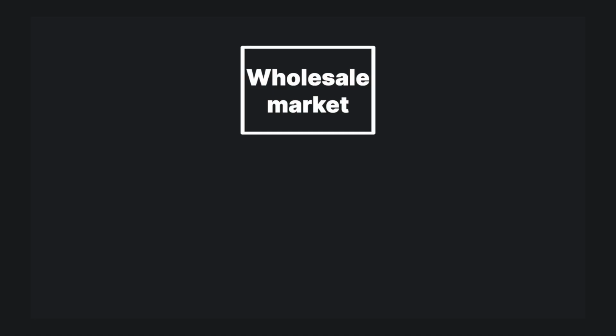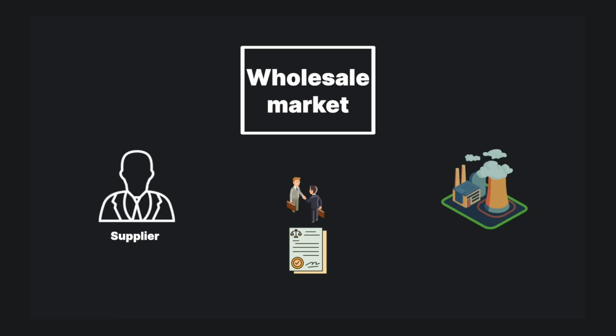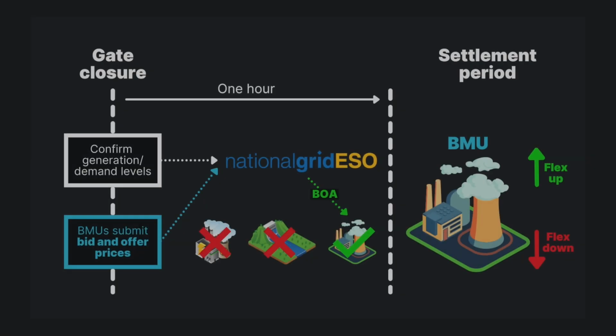The wholesale market is set up so that suppliers enter into contracts with generators to make sure that generation and demand are aligned. That said, these contracts don't always cover the generation and demand requirements on the transmission system. So, in order to balance the system, National Grid ESO takes actions in the balancing mechanism. This much you know already.